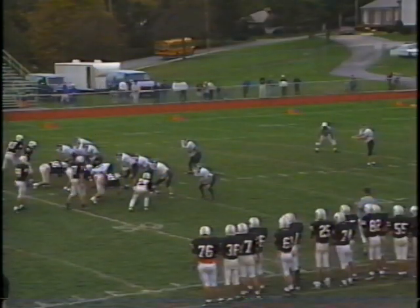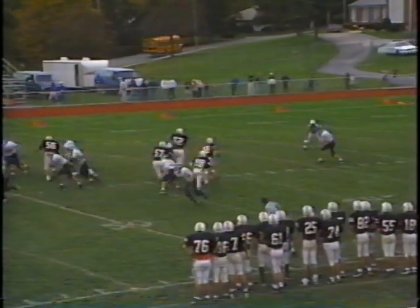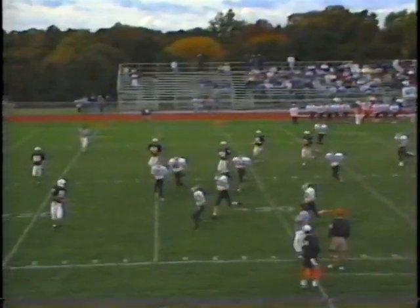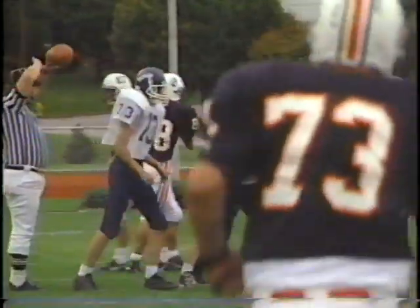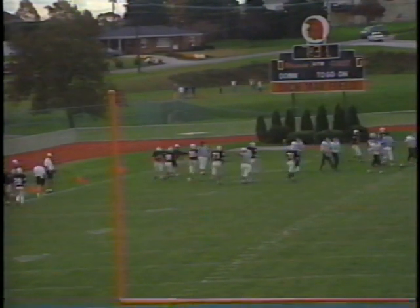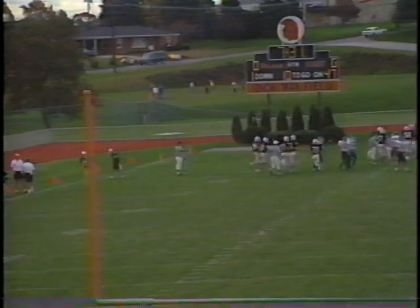Rick Wetzel in punt formation for West York. Good snap and almost blocked. Chronister and Zach Jackson were back. They're going to let it go for Suburban, and West York downs it at the 22. So it'll be first and 10 for York Suburban at their own 22, 7:31 to go here in a scoreless first quarter.